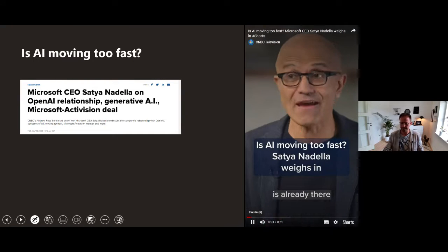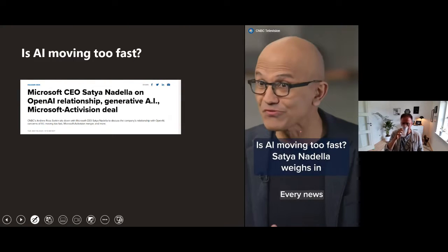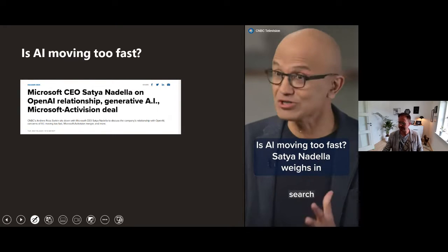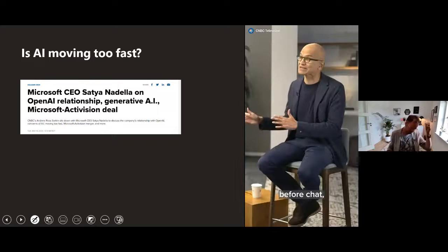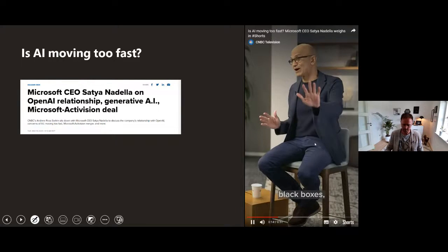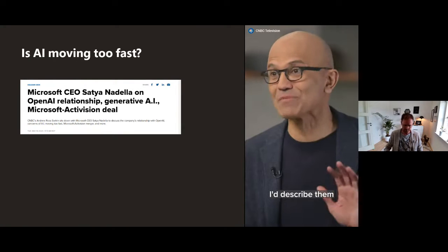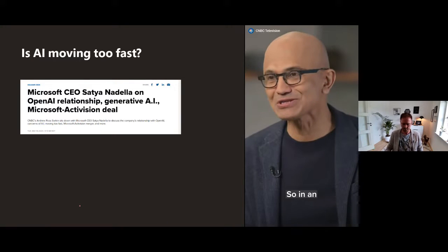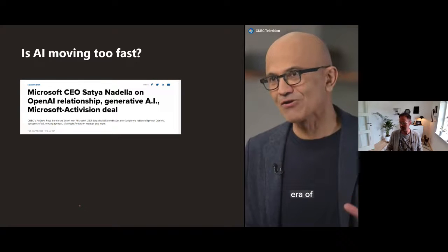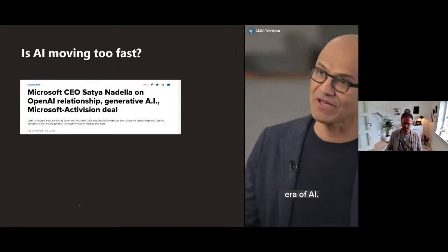AI is already there at scale, right? Every news feed, every sort of social media feed, search as we know of it before chat plus search. They're all on AI, and if anything, they're black boxes. I describe them as the autopilot era. So in an interesting way, we're moving from the autopilot era of AI to the co-pilot era of AI.